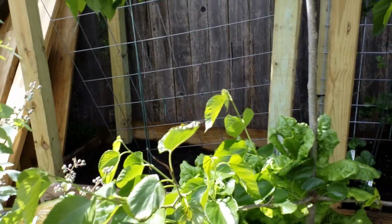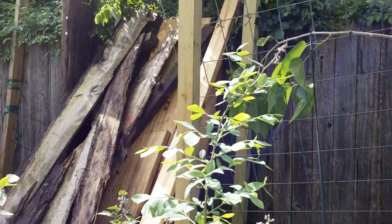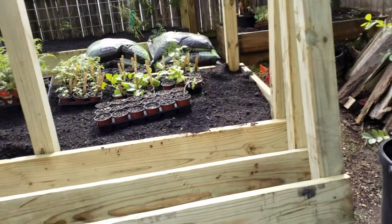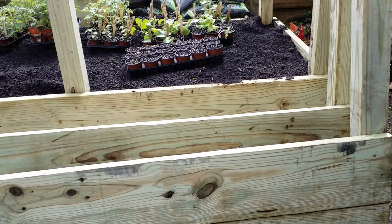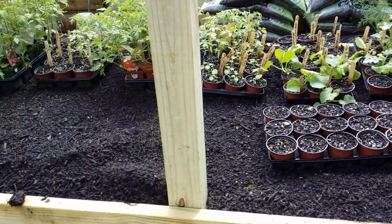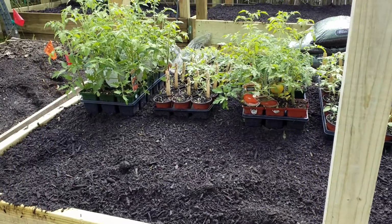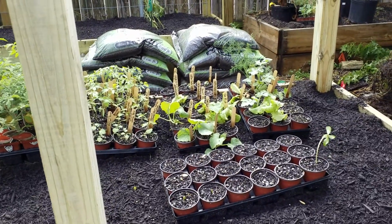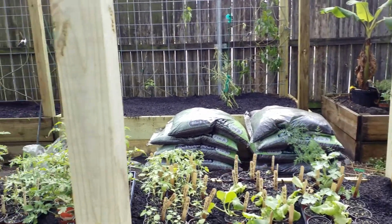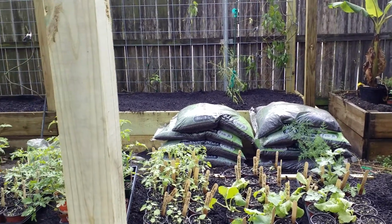But right behind there is where the dragon fruit's going to go. And this long beam will go from here to here, and that's going to be for the pergola for the dragon fruit. I'm going to plant this bed out, and I don't know, at least 8, maybe 10 tomato plants in here. And the transplanted passion fruit is definitely struggling. Definitely struggling.